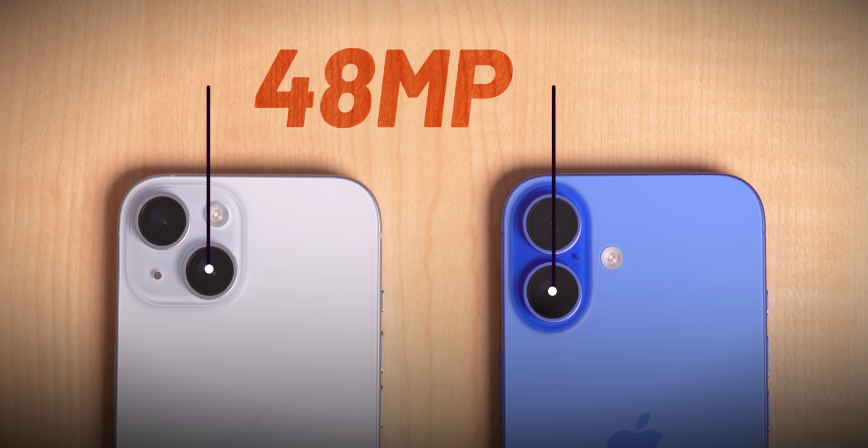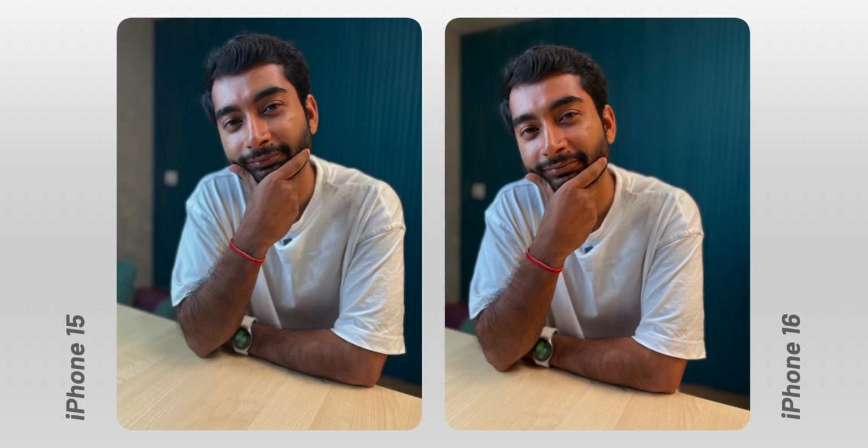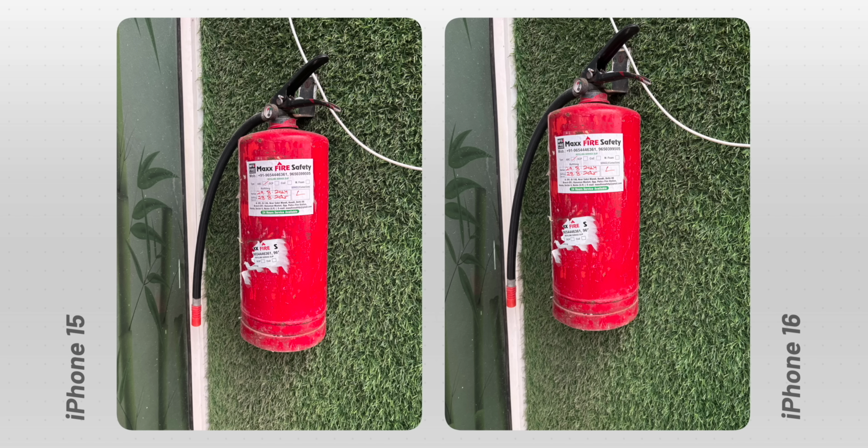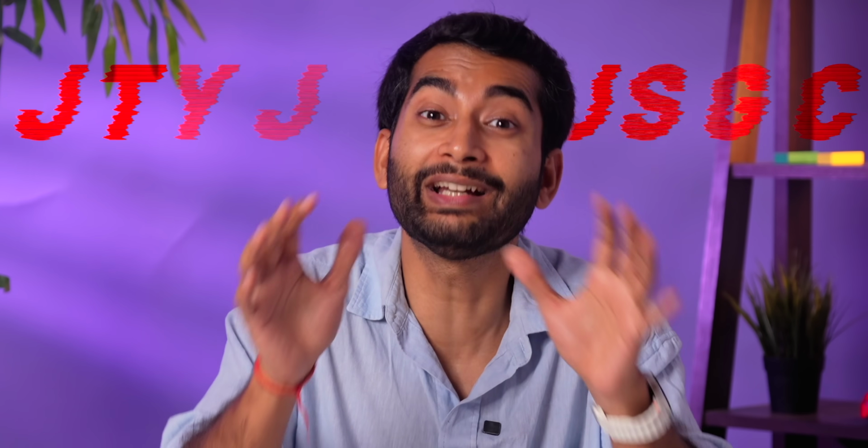Now another common thing between the iPhone 15 and 16 is the main camera. You get the same 48 megapixel camera on both iPhones. And we clicked some pictures from the main camera on both iPhones, and if you see, the difference is very less. Like in this image, iPhone 16 has got the red color bang on, but they take similar photos. Some rare times, iPhone 16 takes more accurate colors. So these were the similarities, but to actually buy a phone, you need to know more about the differences.